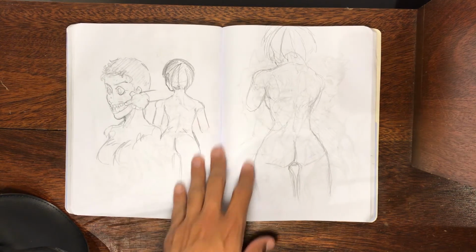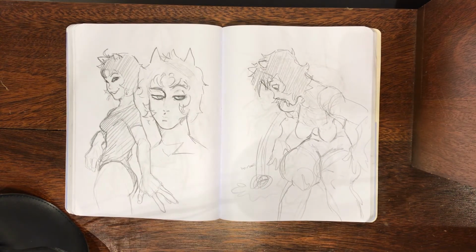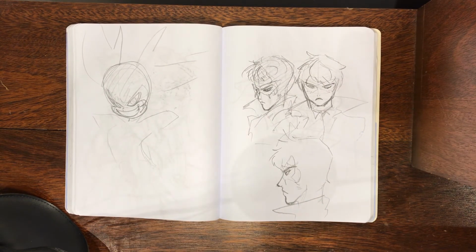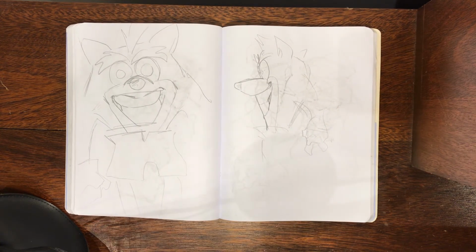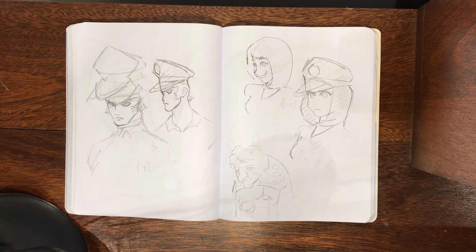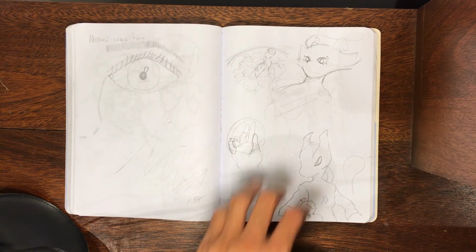And I still feel that way to some extent. I prefer drawing physically. There's something very freeing about it. But also, there's a lot to appreciate out of drawing digitally too. But anyway, I just feel like drawing physically is really nice. It's very satisfying.